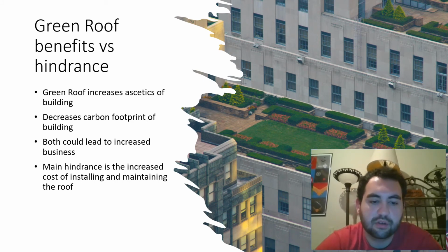So it really depends on how you want to go. Do you want to save money now, or do you want to make potentially more money in the future with the addition of a green roof? And that is our structural design part of the proposal. Thank you.